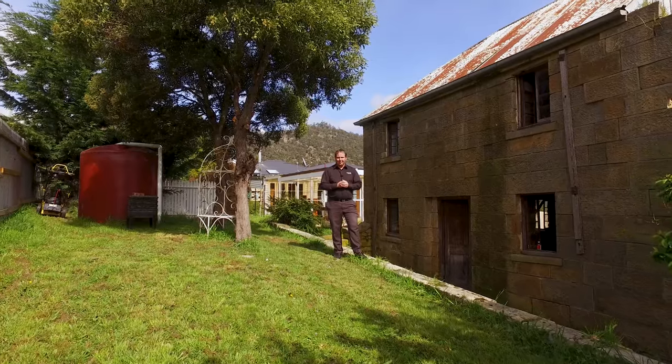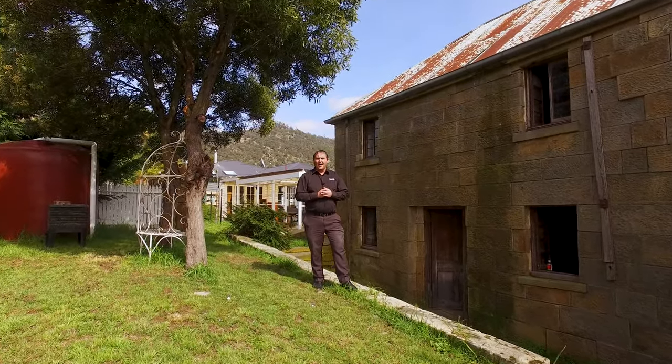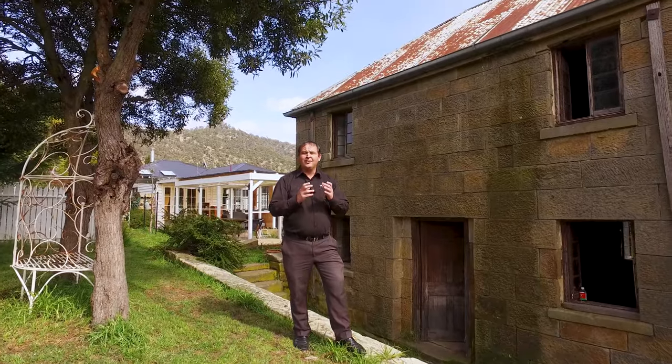This property has so much to offer. We've got a well-maintained garden, we've got 2 double garages, and the real added bonus, we've got an 1845 sandstone cottage that is ready to be converted into an Airbnb.